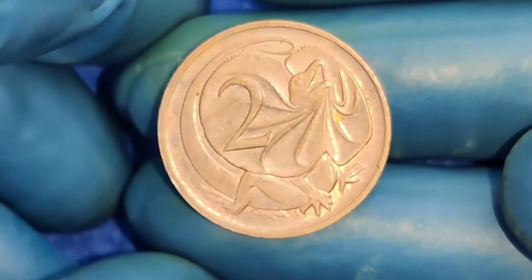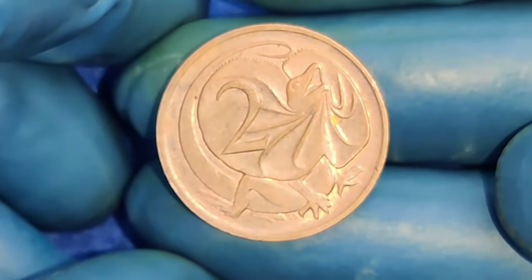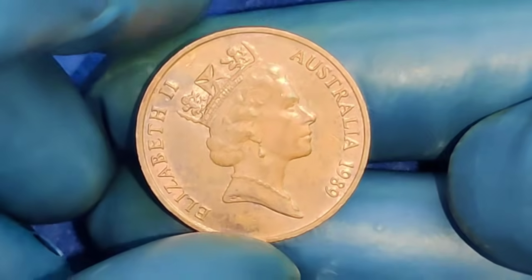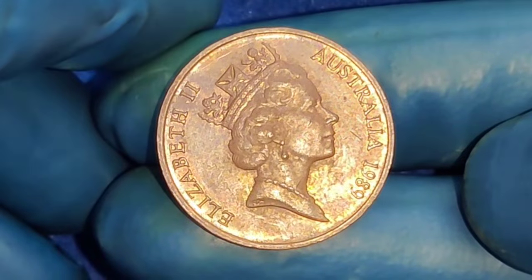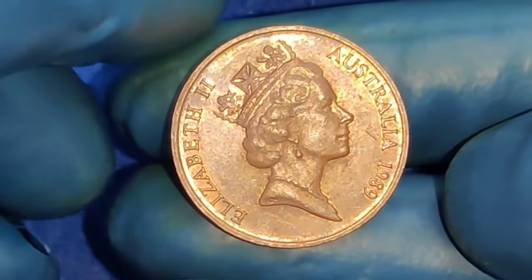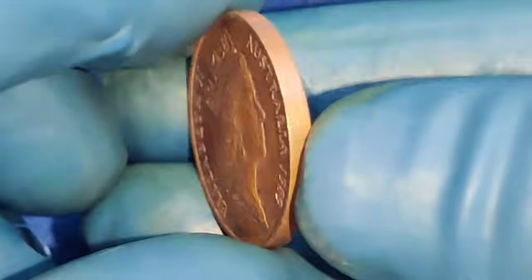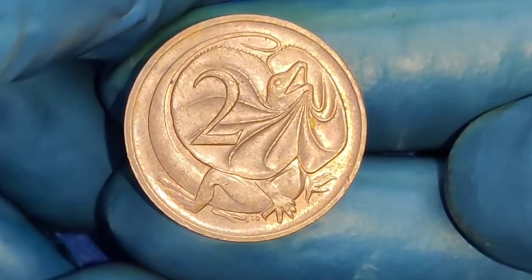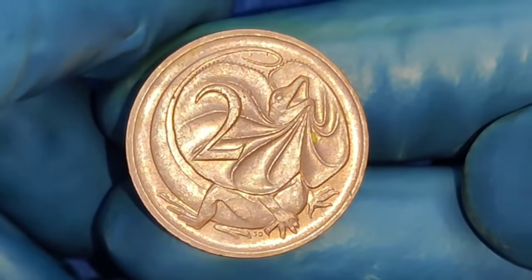Yes, ladies and gentlemen, we're now unveiling the mystery and massive value of the 1989 Australia 2 cents coin with a reverse side yellow spot found in very fine condition. This isn't just a rare copper coin, it's a golden riddle that collectors and auction houses can't stop chasing. A coin that holds an unexpected imperfection, which turned out to be its greatest asset.